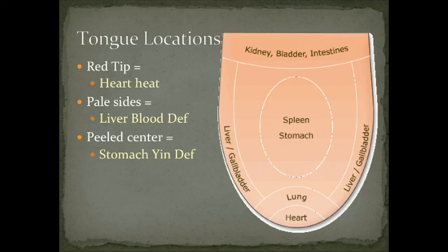For instance, if they have a peeled center, only the center of the tongue is peeled, that usually means a stomach yin deficiency, because the yin of the stomach isn't filling in the tongue. Whereas having a red tip usually means heart heat. Or if the sides of the tongue are pale, that usually means a liver blood deficiency. This part is amazing. It works really well diagnostically.